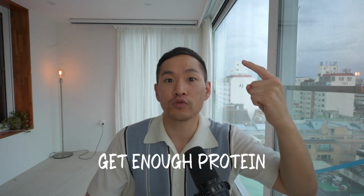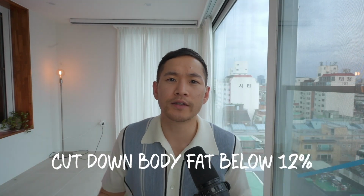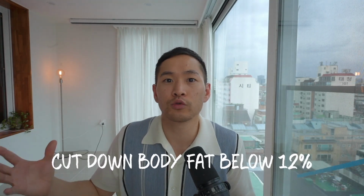If you do all of that and you still carry so much fat, you're not gonna be able to see the rippedness of your back. So of course, you need to get enough protein to sustain muscle growth in your back. You're starting out, aim for just having more than 100 grams, and you want to get lean enough. You want to cut down your body fat to 12% or below. That's when you're gonna get the reaction, the accidental hand on the back, and them going, wait, whoa, like what is this?